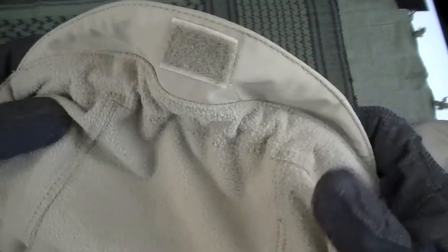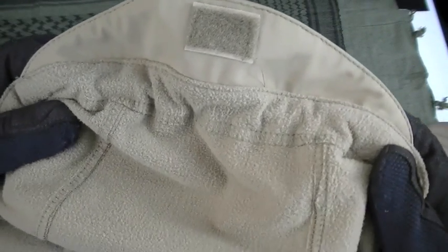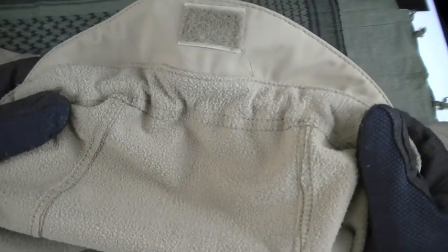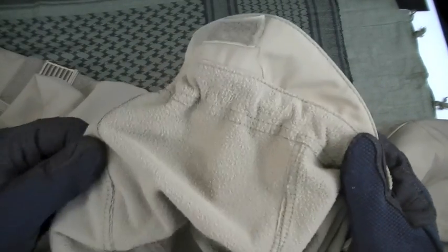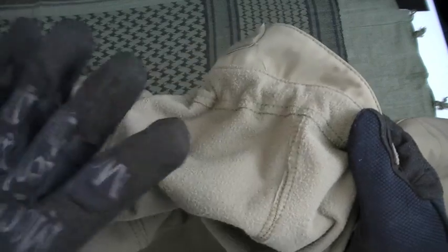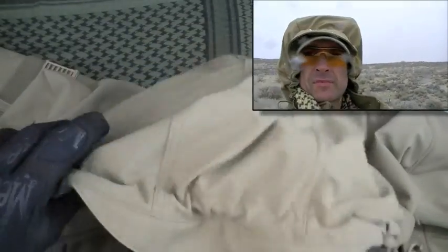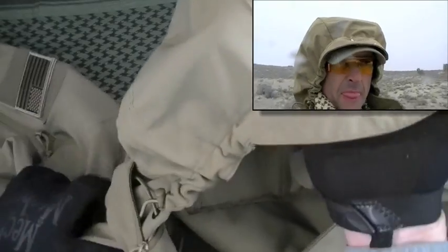Remember, fleece is rated, at least by Polartec, Malden Mills, in 100, 200, 300 weights with some variations along the lines. Well, shearling and stuff like that. This appears to be about a 100 weight. So a very lightweight fleece, but very comfortable against the skin. There it is in the hood. Great visibility in the hood, good peripheral vision.